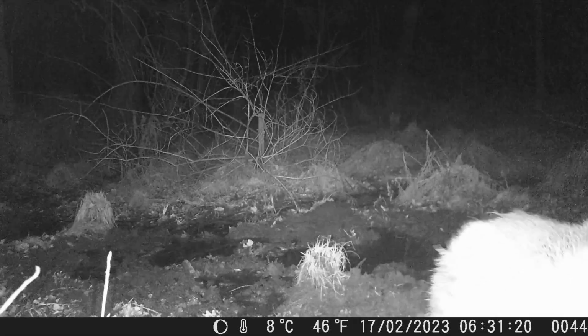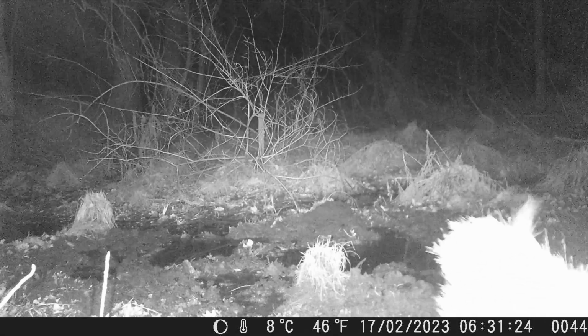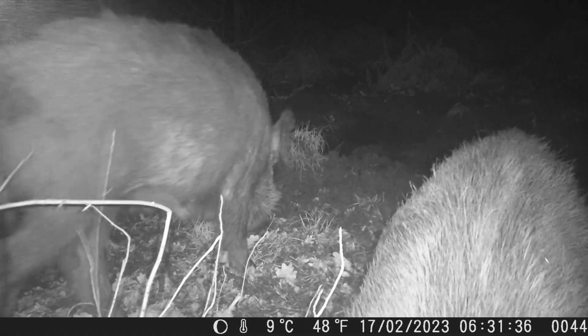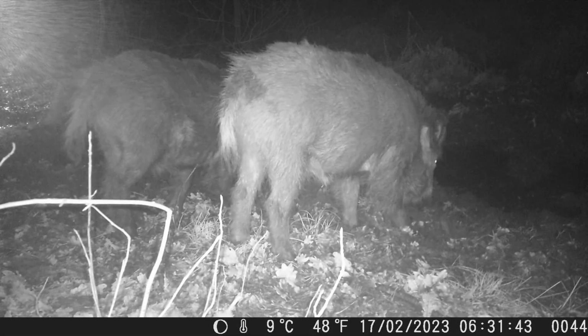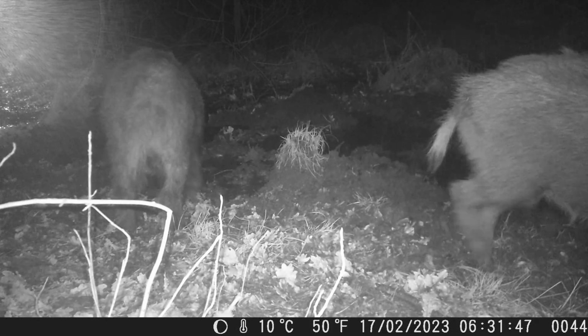This is a bit loose. It's as if something's been rubbing on it. There's mud on the camera. There's mud all over the lens. That's great. We've got some sweaty boar scratching its body on the camera. That's why it's all loose. Look how saggy it is. There was a piece of wood behind it, but it's obviously removed it.